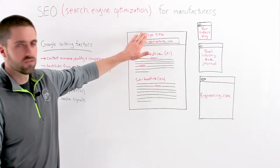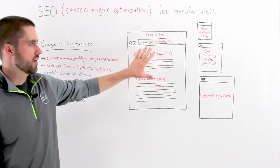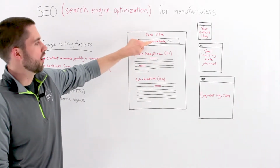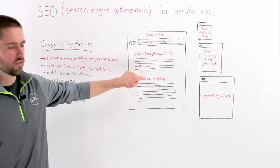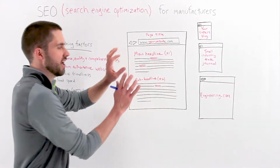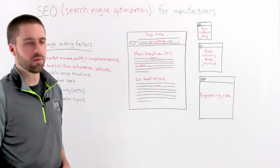On every page on your site, you want to choose a keyword that makes sense and describes what this page is about, and you want to use that in the page title. You want to use the same keyword in your URL or website address, in the main headline on your page, and maybe one of the subheadlines, and maybe a few times in the body copy. All this stuff tells Google what this page is about and helps Google index it properly.